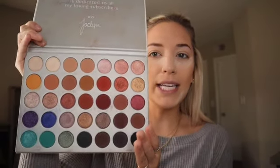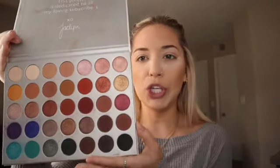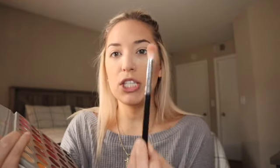So this is the palette. I'm just gonna go in with a brown neutral color. Any brown you want to use is really nice. It doesn't matter. I think what I'm gonna do is go ahead with this color right here. And I'll just take a brush. This is the Morphe M518 brush. It's just a little fluffy brush, nothing too exciting about it.